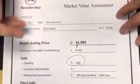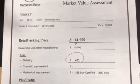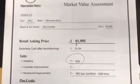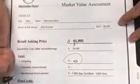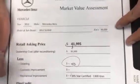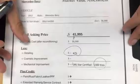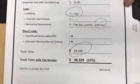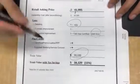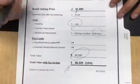All of my used cars go through a complete reconditioning process, inside and out. We do the complete detailing, shampoo, cut and polish, chip repair, and of course, professional photos. STAR certified inspection, no service needed, obviously, because you just did one. And then tires, I'd have to replace those for $1,300 installed. Brings you to a realized trade-in value of $33,330.